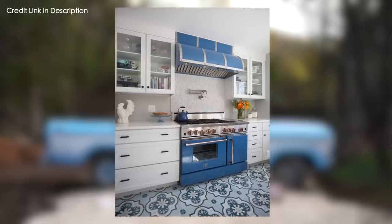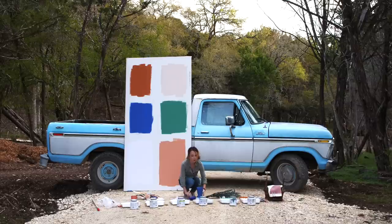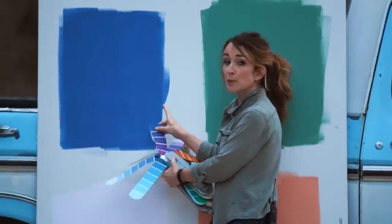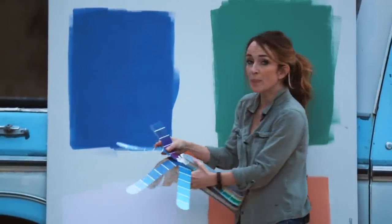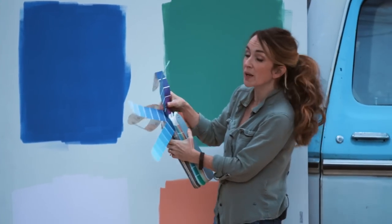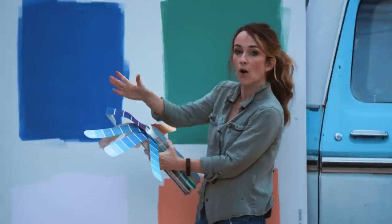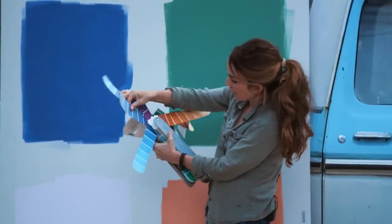These are actually ceramics from Portugal, and I couldn't help myself, they're really beautiful. Now, this color that I got is Frank Blue from Sherwin Williams, just for reference. Now, this blue skews a little bit violet, as you can tell. So going back to the point that I made in the beginning, when you're picking a color, you wanna pull all the colors that you think it might be, okay? And so I've done that for you guys here.